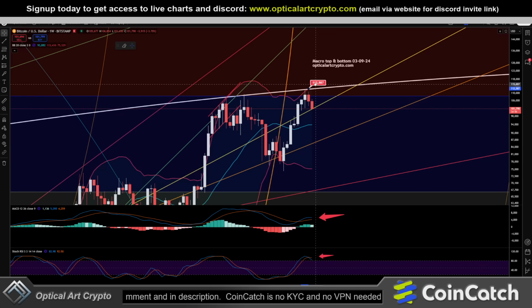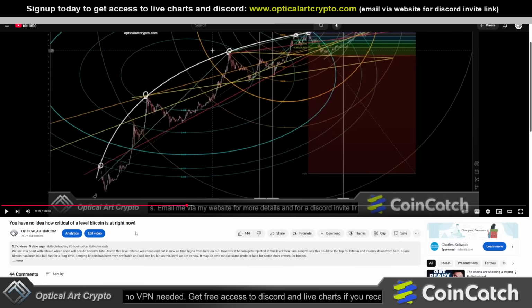In the last video I told you to pay attention to this curve. This could be a potential top. I'm not saying we can't come back up and test it, but it looked like a likely point to drop. That was this video here. It was 9 days ago.